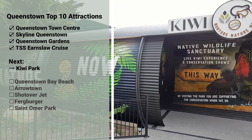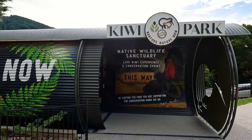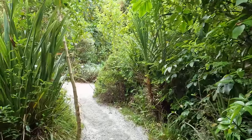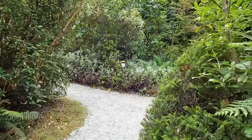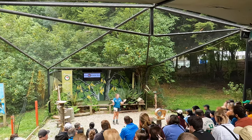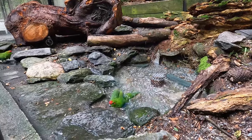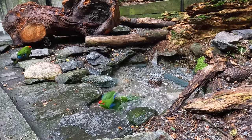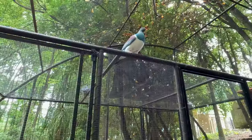Kiwi Park. The Kiwi Park is a wildlife sanctuary in the heart of Queenstown, with over 20 species of native New Zealand wildlife in a 5-acre park on display. The Kiwi Park is set in beautifully landscaped gardens surrounded by majestic trees and is the perfect place for a relaxed break.